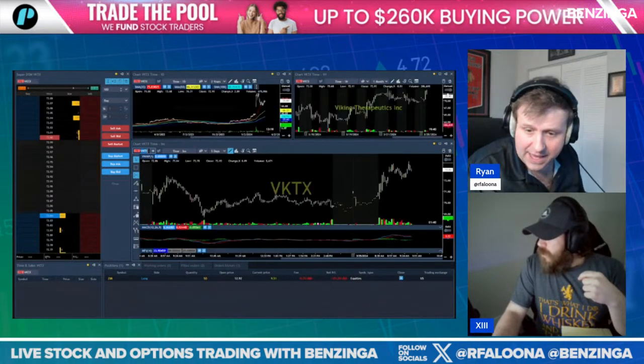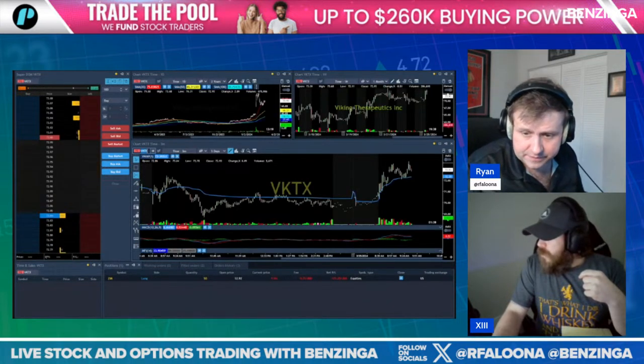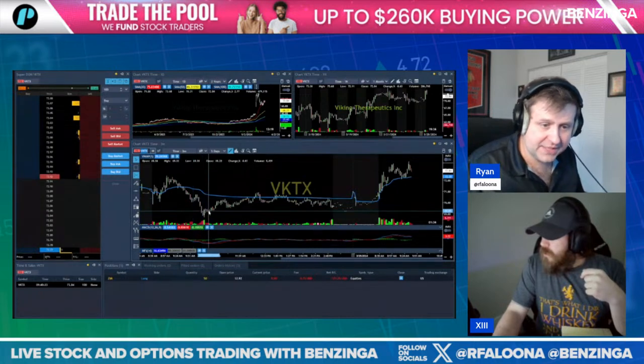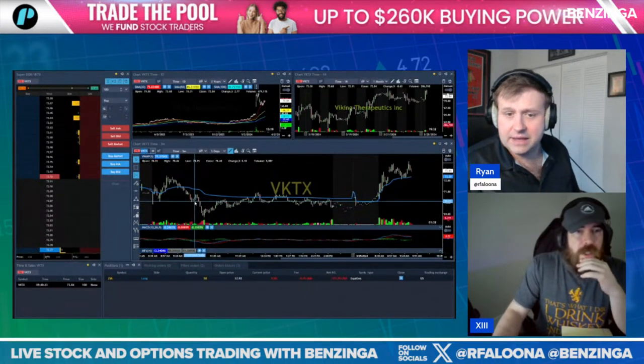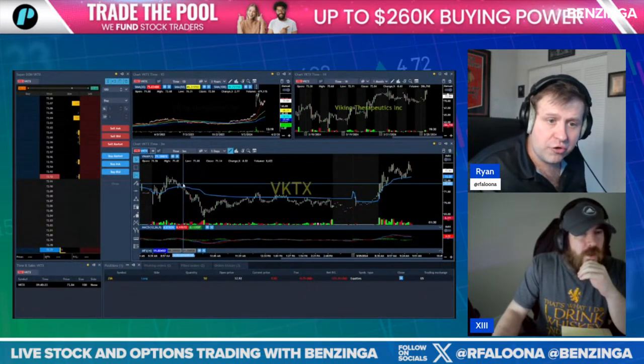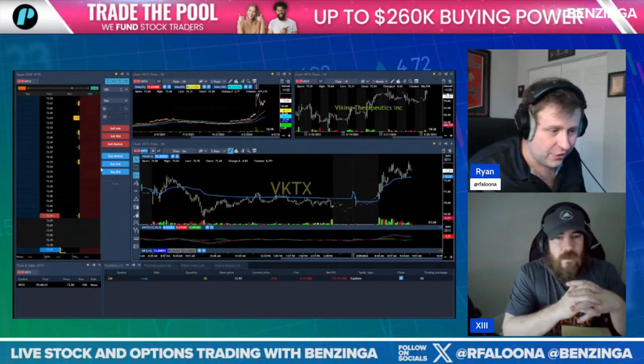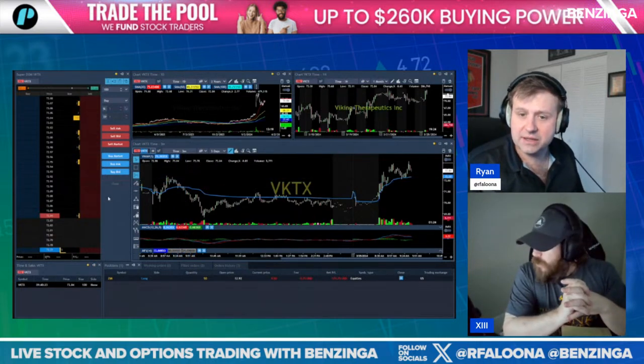VKTX, man, that was a bummer that I got stopped out of that. I was on this move lower here through 70. I wasn't going to give up 70.19 to make it an even 3-point trade there, but I might have to buy this one back. I might have to wait for a down day here, hold my nose and buy on this one. We'll see. I'll let you know.